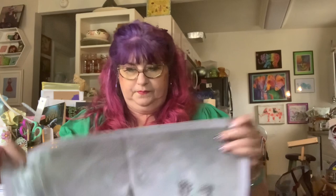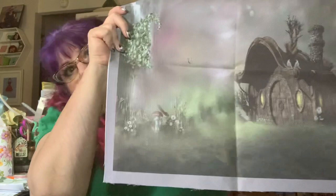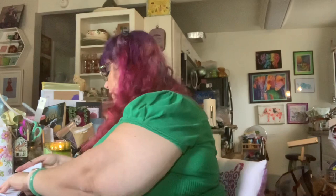This. I think it's like Charming Cottage or something like that. This one is, I think, Cemetery Gate with Moon.